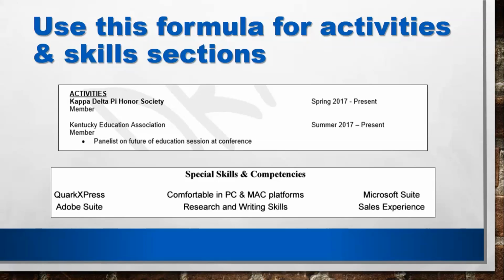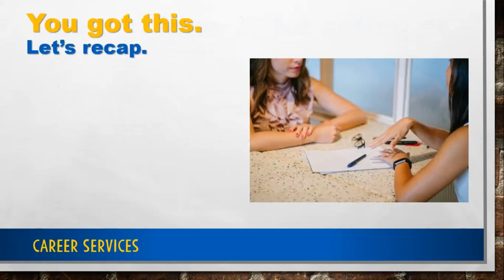When you think through those more transferable skills that we talked about earlier, such as teamwork, critical thinking, communication, just like with customer service, you're going to want to incorporate those into your bullet points rather than including them in a skill section. So let's recap just quickly on some of the things we've talked about.